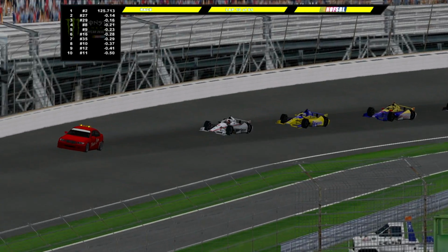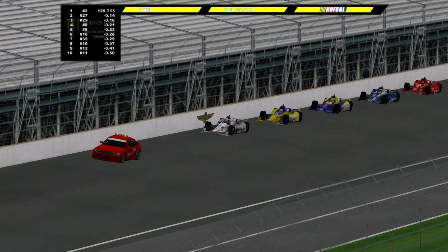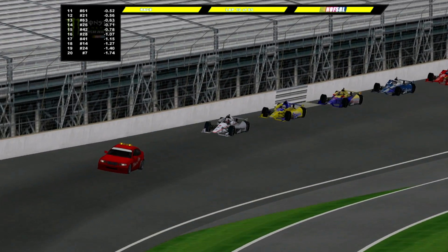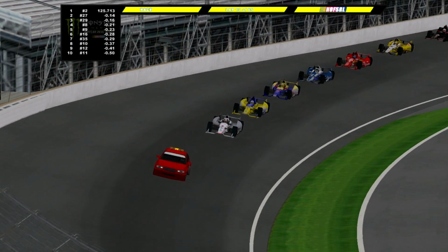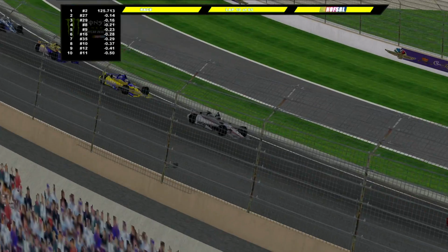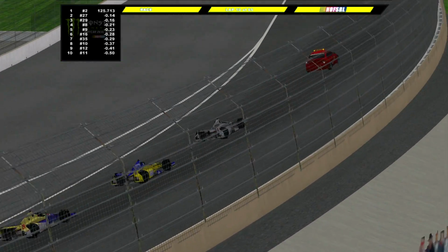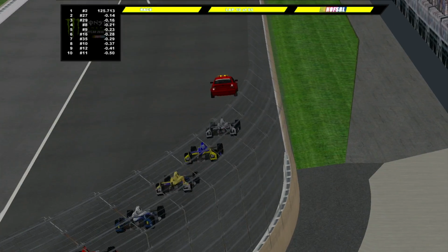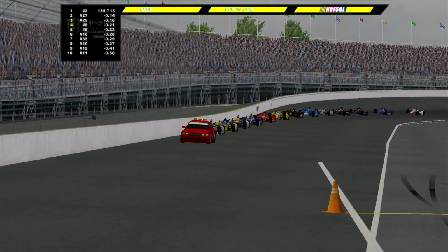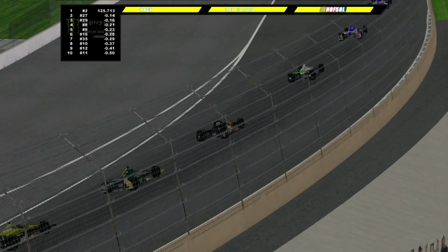Let's just watch closely and see if any of these drivers do come into the pits, because pit road strategy is now going to be big in the Spring League. Looks like everyone's going to stay out. We're not going to have any takers come into pit road this time.